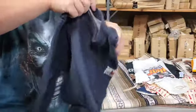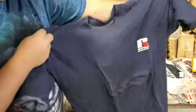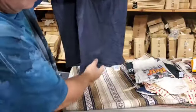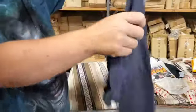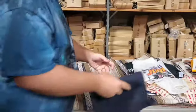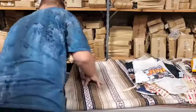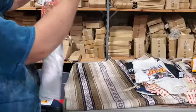This is a Russell Athletic short sleeve. It's very thick. So it's kind of a mix between a t-shirt and a sweatshirt. It's got like a fleece inliner. It's very weird. But I definitely see the appeal in people buying vintage clothing, finding images. It's like finding art in a way.